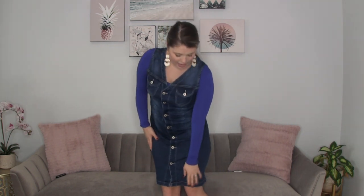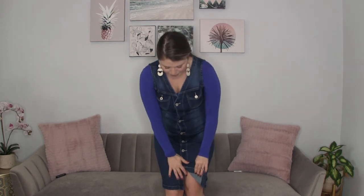I have my third outfit on today, and this is the V-neck. This is the blue color, short jean dress. So you can see I'm 5'4", and it comes right above my knees right here. So it is a shorter jean dress, but it's not a mini dress. And it has a split right here, which is really nice for movement. And it is super stretchy, as you can see right here.